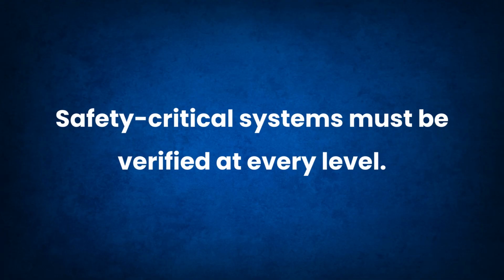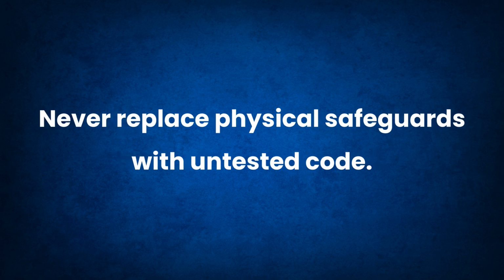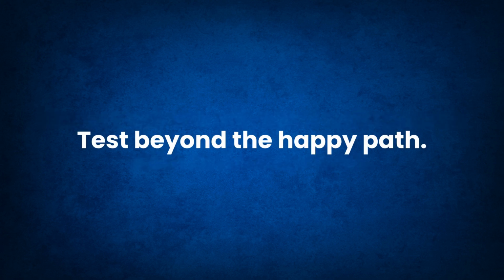Safety-critical systems must be verified at every level: software, hardware, and human interaction. Never replace physical safeguards with untested code. Software is powerful, but it's not infallible. Test beyond the happy path. Real-world users move fast, make typos, and don't wait for your code to catch up. Race conditions thrive in that chaos.